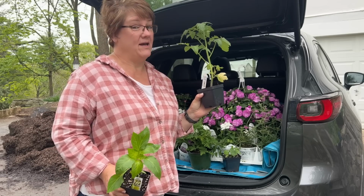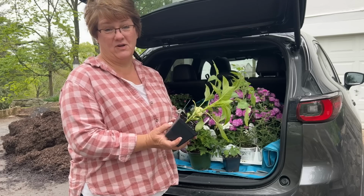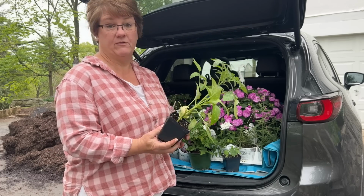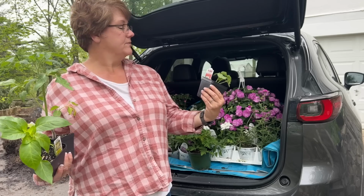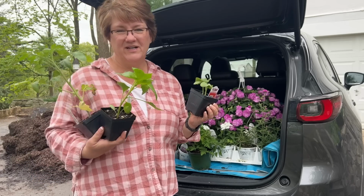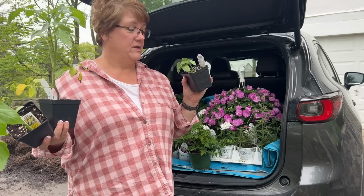Juliet is a name I often key off of when I'm at the garden center. I like plants named Juliet. Juliet rose, Juliet tomato. This is a sweet red large grape tomato. I've never grown it. We're going to see how it goes. And then I got 1 cucumber. This is a burpless, nearly seedless cucumber. So I don't know where I'm going to plant these guys, but somewhere. All right. So 1 pepper, 1 tomato, and 1 cucumber.